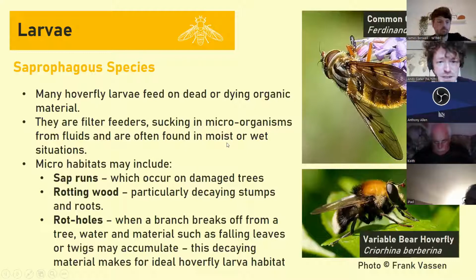Some of the species like to feed on dead or dying organic material. So they're filter feeders. They kind of suck in the microorganisms that feed on this organic material, and they're found in sort of wetland conditions, and also associated with trees.